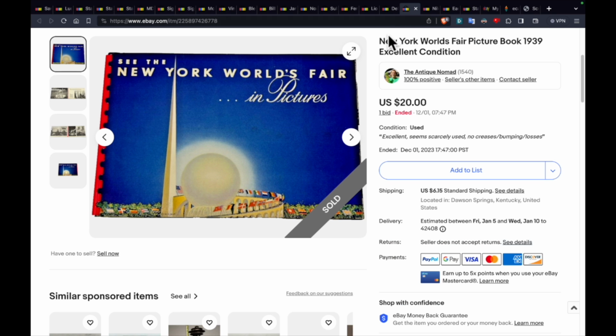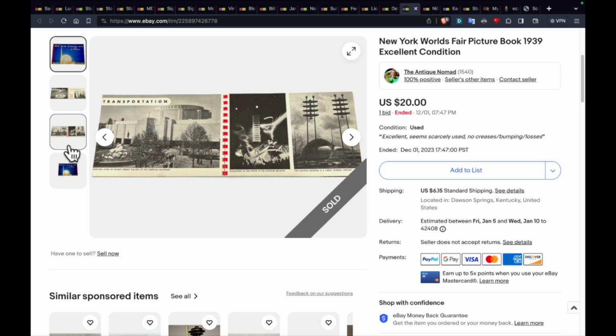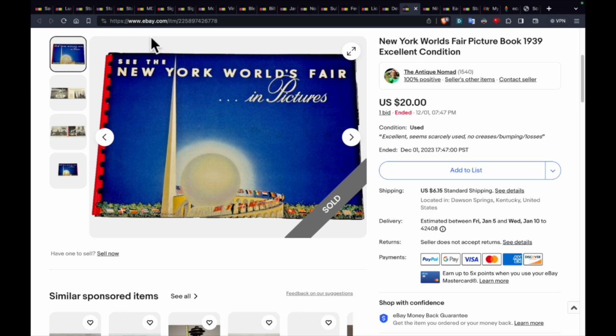New York World's Fair picture book. This was in beautiful condition, and just look at the color, the wonderful pictures of all the buildings, the transportation building. It was just in really clean shape. It sold for $20 as a buy it now. That's about what they go for. Most of the World's Fair picture books from this middle period in the mid-1900s do sell in about that price range. I just got one from the Chicago World's Fair, so we'll see how that does.